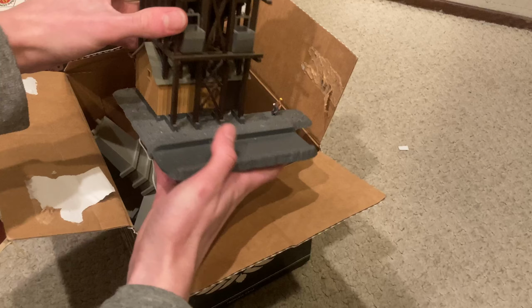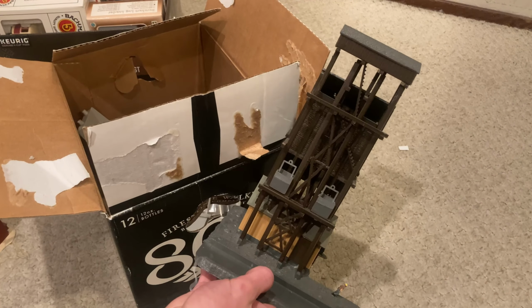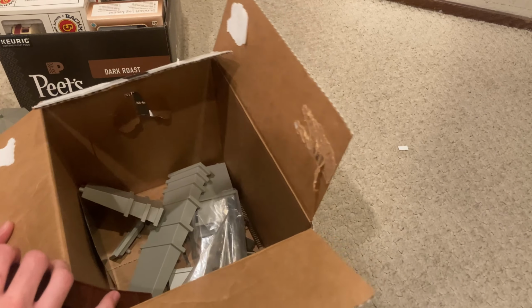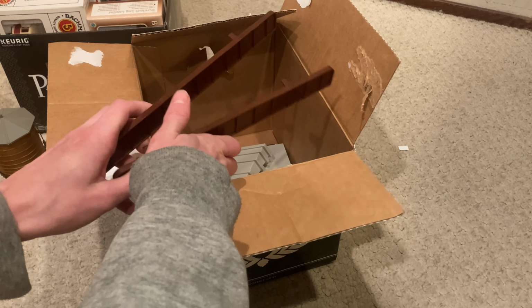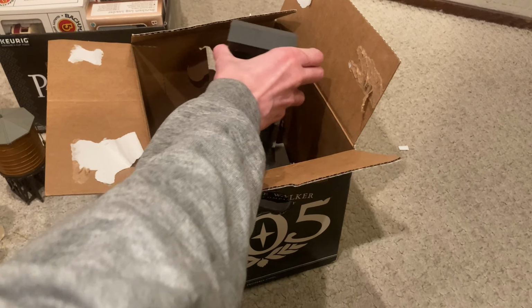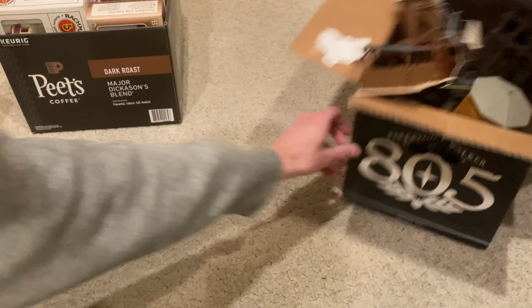Then we've got some, I believe this is something to do with logging or mining or something like that. I've seen these before, but I don't know what they're for. Then in here, it looks like we have a lot of bridge risers and just some bridge pieces, probably for an HO scale bridge set of some sort. So I'll throw all these back in here, and we can go through the final box, which has some other pretty interesting things in it.